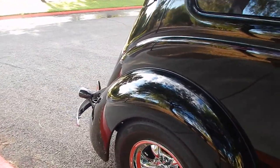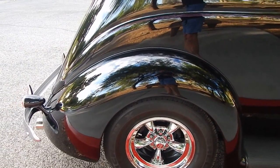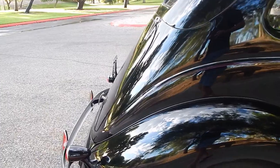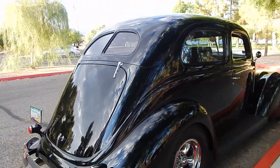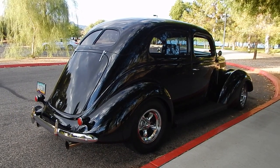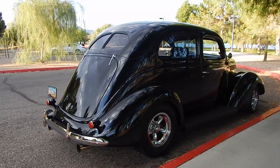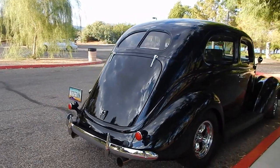Again, I like those chrome wheels, those chrome American Torque Thrusts, because they're so easy to keep clean. Power disc brakes in the front, drum brakes in the rear. Slant backs or flat backs are always nice. We'll step back so you can take a look at it. I like this car. It's got a good eyeball, it's got a good stance, it's got a good sound, and it's well built.